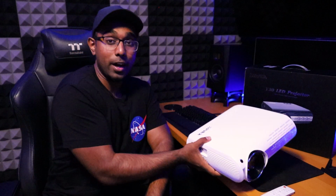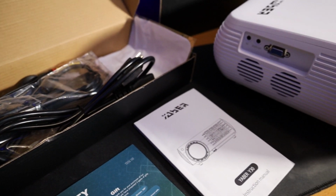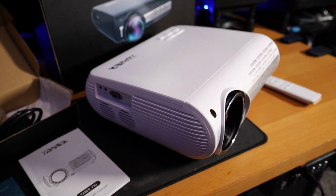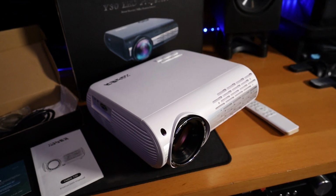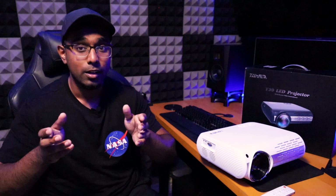So the Yaeber Y30 is a 1080p projector, native, with an LED light source. Now, normally, this is something that would cost you a pretty penny. This is where the Yaeber really shines. It's cheap. It's only $270 Canadian on Amazon today as of filming this video after a $74 coupon code. So at $270, being 1080p is almost unheard of.